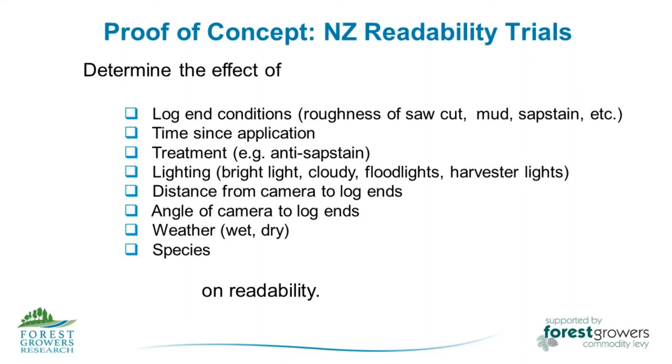The tests will allow us to determine under what conditions reading works best, how much gain in readability can be gained with improvements in different hardware and software, and what changes might be needed to work methods to optimize its performance.